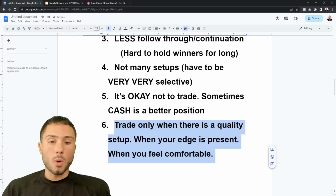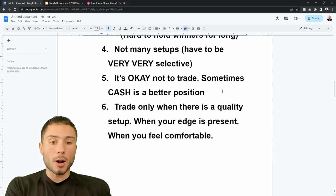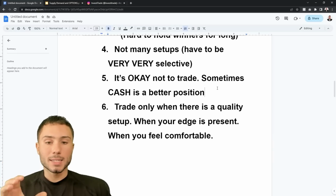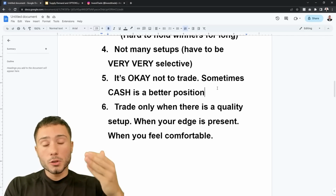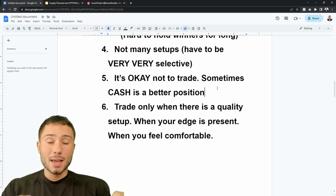Trade only when there's a quality setup and your edge is present when you feel comfortable. A lot of people don't have confidence in this market because they don't feel comfortable. Now, that's totally fine. A lot of people still cannot accept that. If you cannot read the market, if you don't feel comfortable, or you just feel like it's best to sit sideline, then literally sit sideline, sit on your hands, or walk away from the market early.